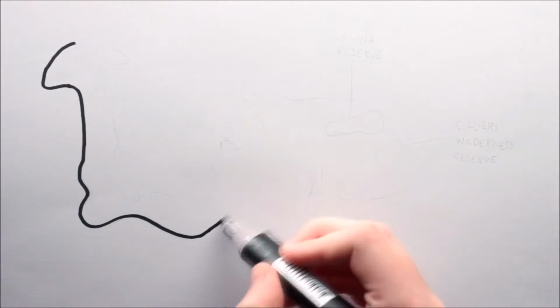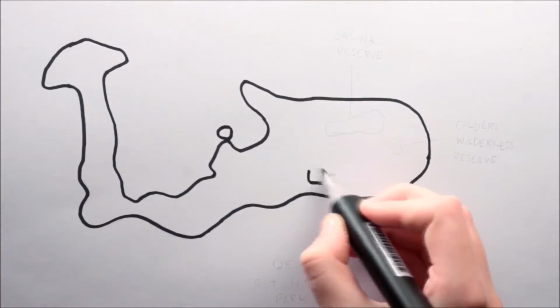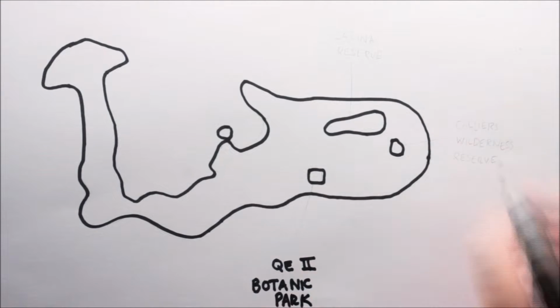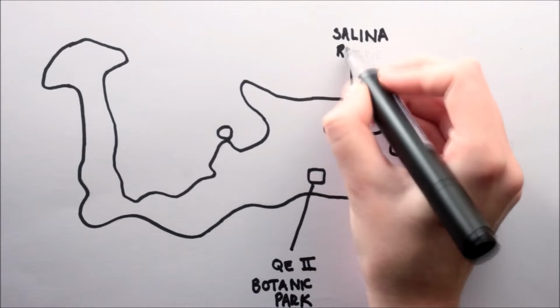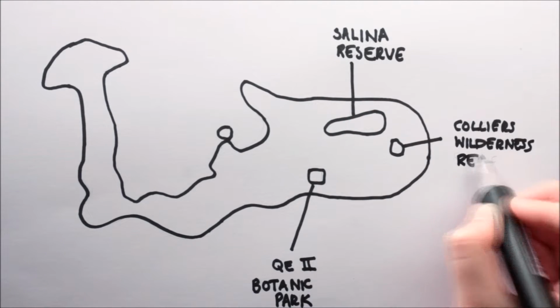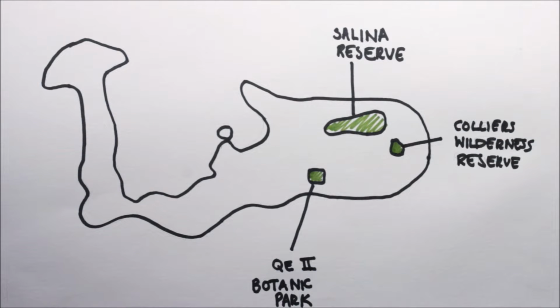Currently, most blue iguanas are found in protected areas of the island and are relocated into captivity for breeding purposes, with few remaining in the wild. There are 3 protected areas: Queen Elizabeth II Botanic Park, Salina Reserve and the Colliers Wilderness Reserve, supporting 3 entire subpopulations, the largest of which is approximately 319 adults in the Salina Reserve.